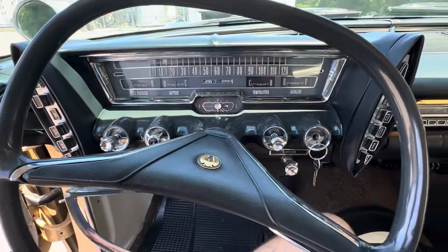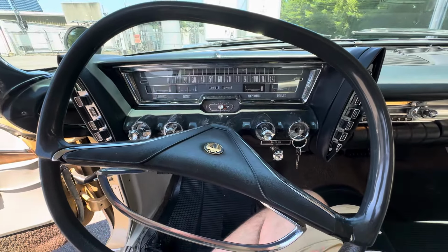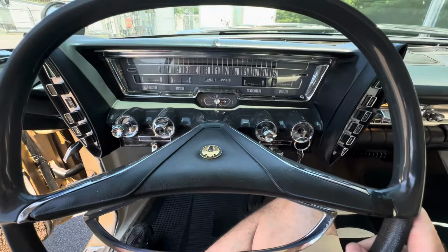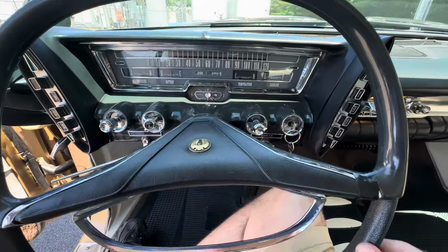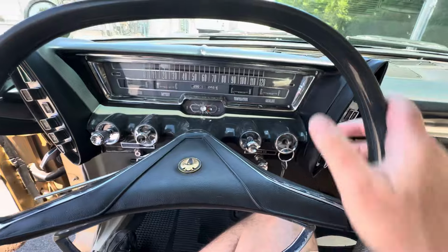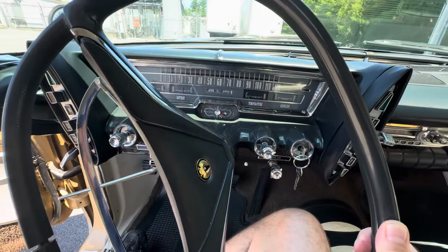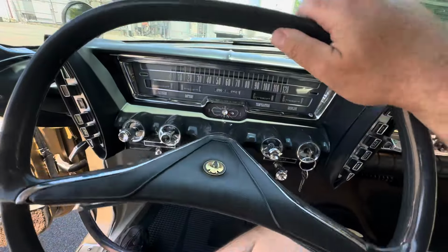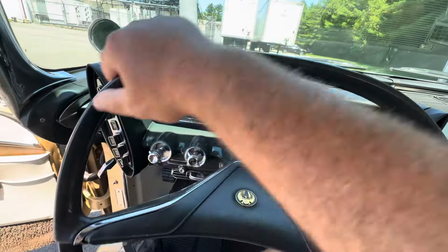Extremely cool dashboard. I'm going to see if I can zoom out. You've got that iconic square steering wheel, which I guess probably is a double-edged sword, but I love the look of it, and it's really cool at a car show. Great to cruise down straight, but I'm imagining corners might be a little difficult if you're used to turning quite a bit.